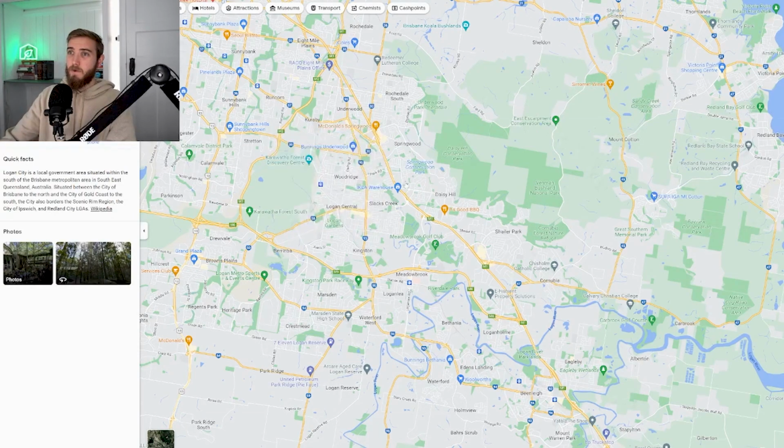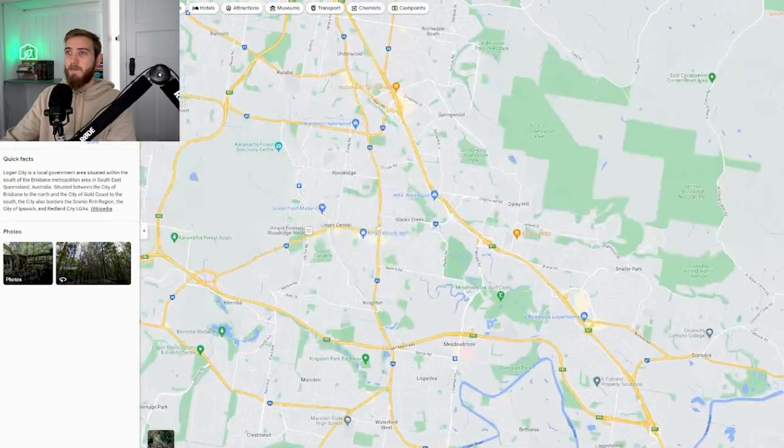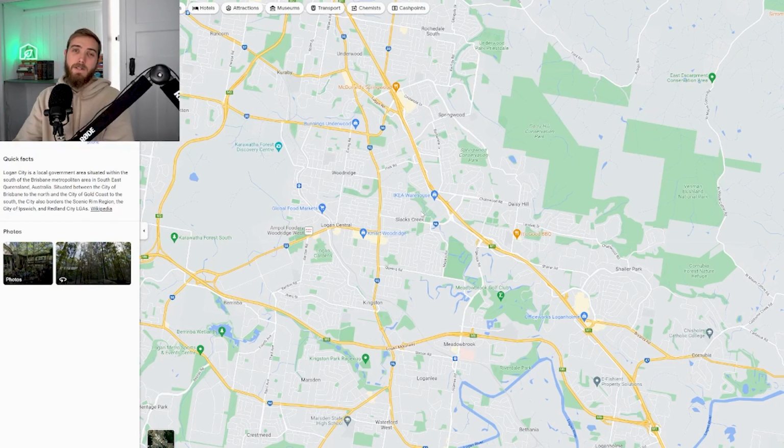Now we move to some more notorious suburbs. So I'm going to zoom in here a little bit. You've got Woodridge, Logan Central, Kingston, and Slacks Creek. Now these are areas that have long been known as lower socioeconomic areas. And I'm not trying to bag on any of these locations. It's just a general chat around my opinions of the suburbs as an investment opportunity, talking roughly about the demographics and the opportunity for a long-term investment.